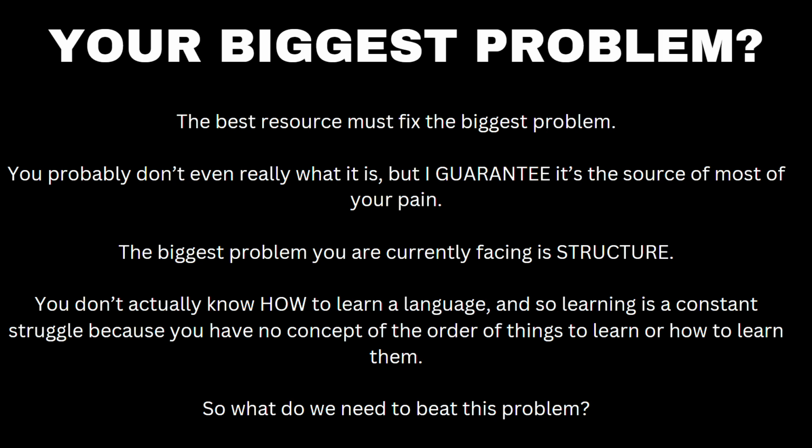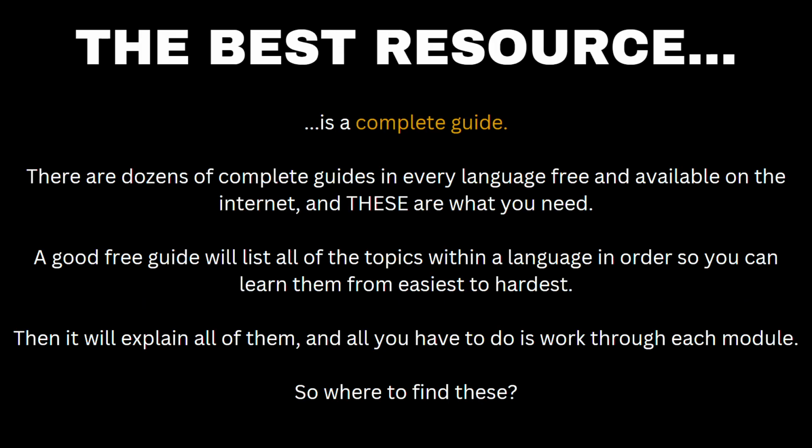So to fix structure, you basically need what is called a complete guide. So there are plenty of complete guides available on the internet. A complete guide is basically a website. It could be a YouTube playlist, but generally it's a website that someone has built, and it has literally everything you might need to learn in that language. So it explains, for example, every greeting, every color, it's got like little modules.